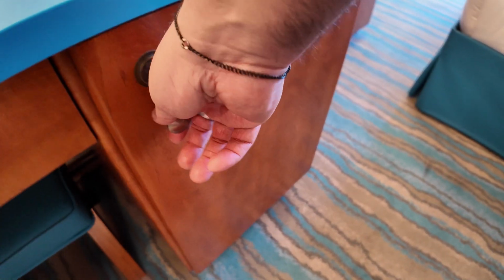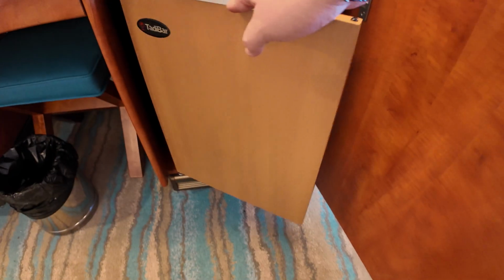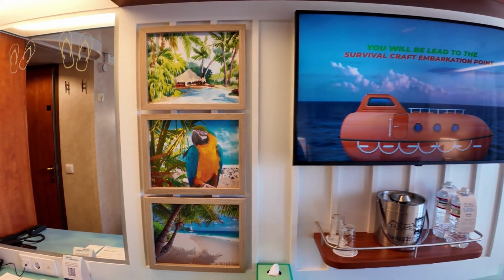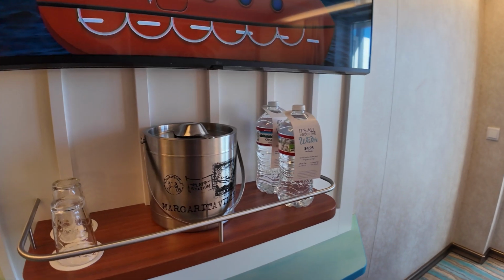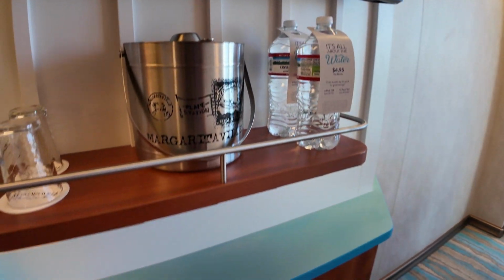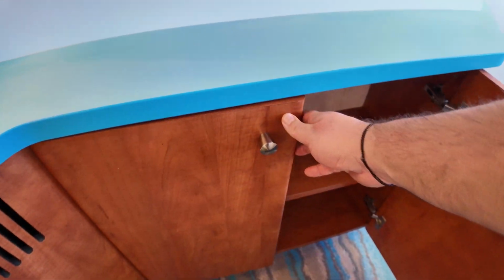Of course, here is your cooler. Not really a refrigerator, but a little cooler. Lots of space, again, keeping the theme. A good sized TV, an ice bucket, which is pretty cool. You have water and stuff as well. And then we have some more storage here, which is nice.